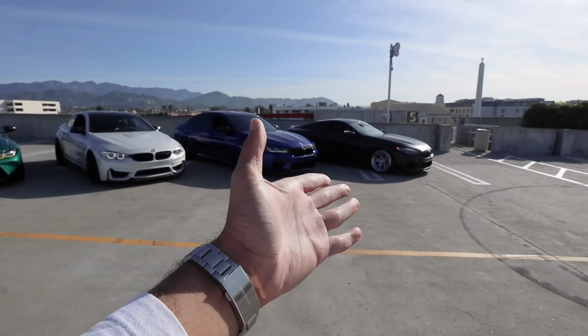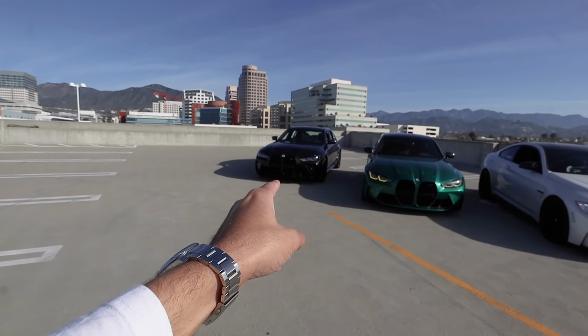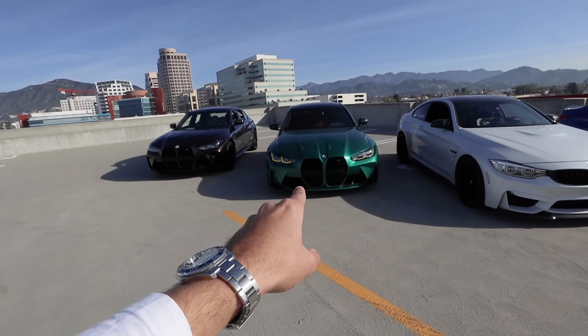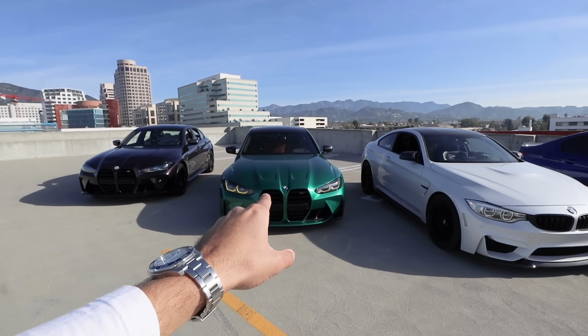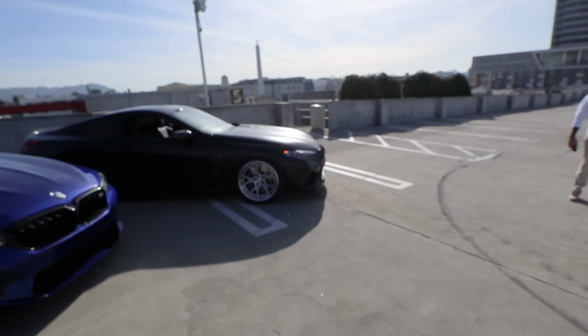At the supercar meet, now we have the cars lined up. So we have a brand new purple G80 M3 manual with white interior. That car is just gorgeous. We have another M3 Competition also with the M Performance seats. We got my F82 M5 Comp, and then Sasha's M8 Competition as well.